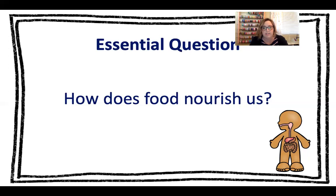Look at that sentence and see if there's any words in there that might seem like they are new to you. I am looking at this sentence. How does food nourish us? One of the words that I noticed, the word nourish. That might be a word that is new to some of you. If it is, how could you figure out what that word means if you didn't know? Maybe I could look at some of the words surrounding it in the context clues. I might look at the word food. So nourish must have something to do with food.